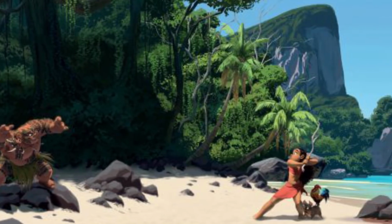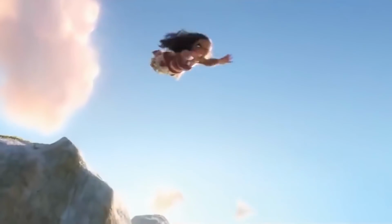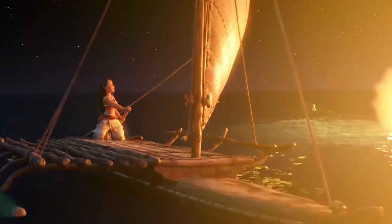Ultimately, co-director John Musker said she was aged up because the filmmakers wanted her to be a believable action heroine. That meant Moana needed to look strong and capable of handling all the physical challenges she encounters throughout the film. While the change resulted in the Moana we know becoming less magical, she's still incredibly powerful.